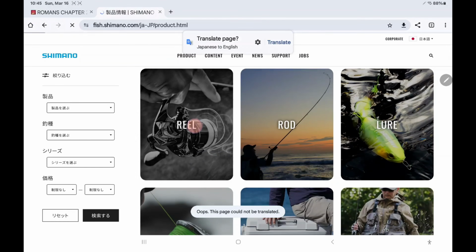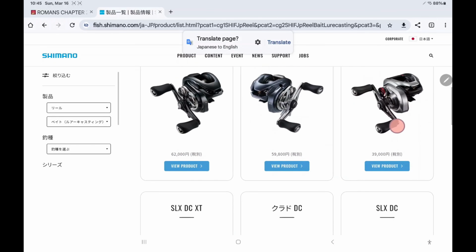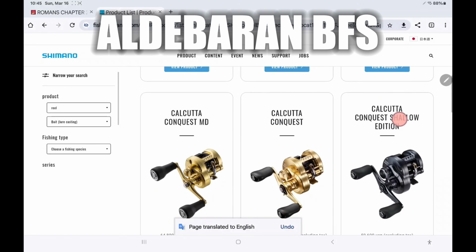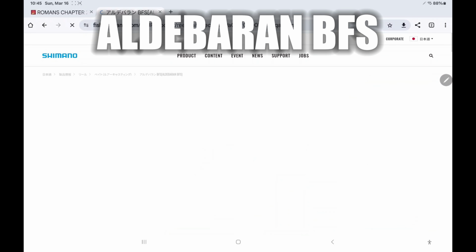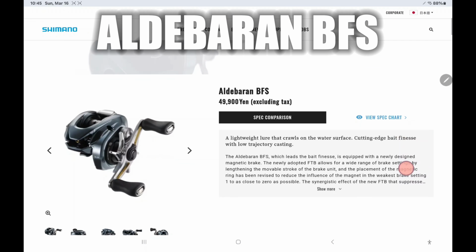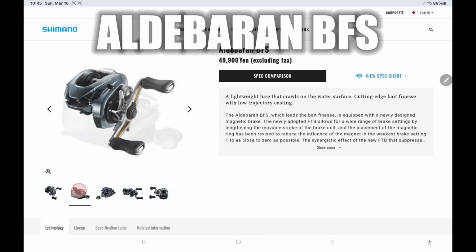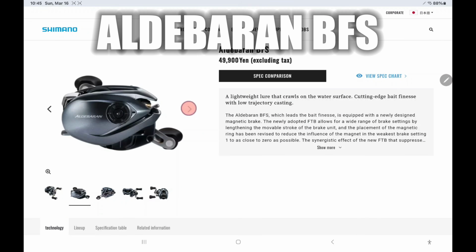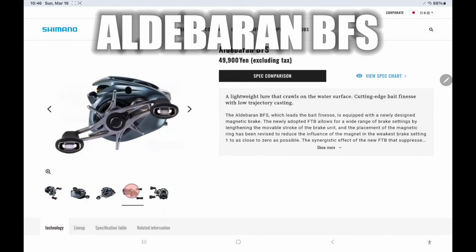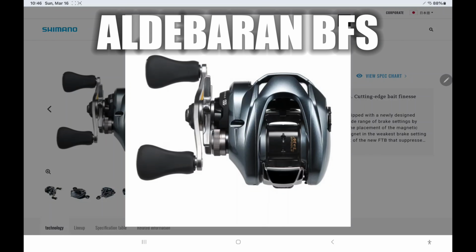So we're going to start Shimano off with the best all-around bait finesse reel ever, the mighty 2022 ALDEBARAN BFS. A reel so good that I've purchased 3 of them so far, and I plan to pick up another. With its magnesium frame, and as far as JDM reels go, I think it's the lightest, coming in at around 4.6 ounces. Now even though the ALDEBARAN BFS is going on 3 years old, it's still state of the art when it comes to bait finesse.